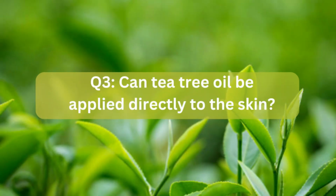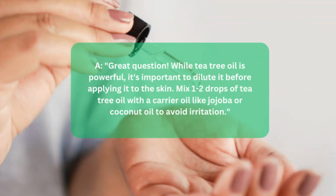Third question. Can tea tree oil be applied directly to the skin? Answer. Great question. While tea tree oil is powerful, it's important to dilute it before applying it to the skin. Mix 1-2 drops of tea tree oil with a carrier oil like jojoba or coconut oil to avoid irritation.